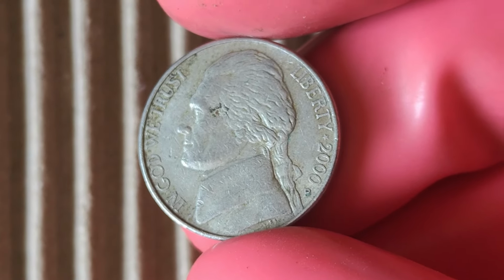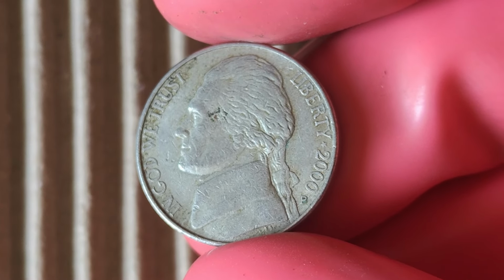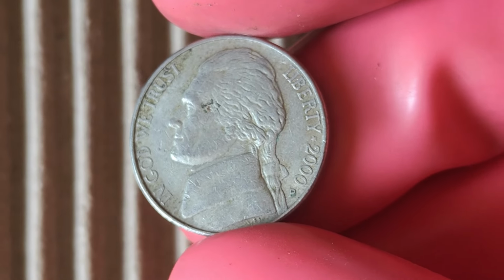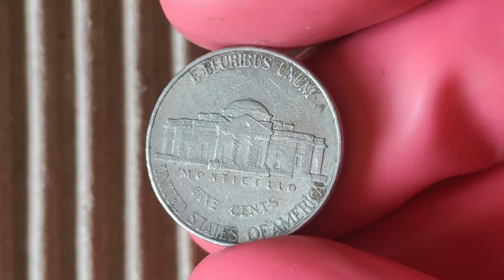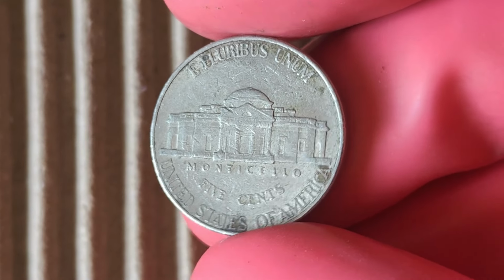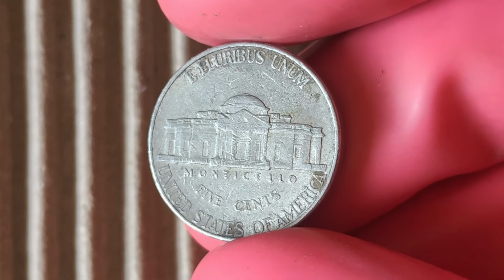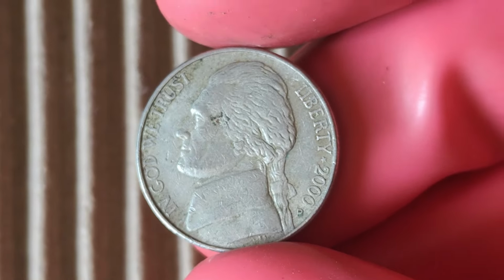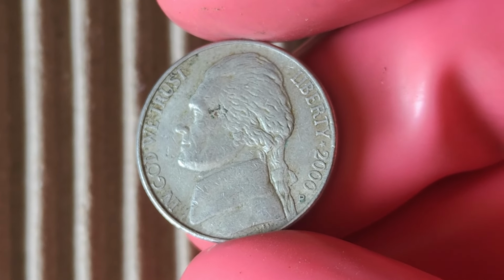So what makes a 2000 P Jefferson nickel special? Wonderful errors. These coins are famous for striking mistakes that went unnoticed at the time, but are now worth a fortune to collectors. Let's talk about the most valuable ones. Double die errors. This is when the design elements are doubled due to a misalignment during the minting process. If you see doubling in the word Liberty, or on Jefferson's eye, or any part of the Monticello building, that could be a sign you're looking at a double die error. And yes, some of these have sold for thousands.